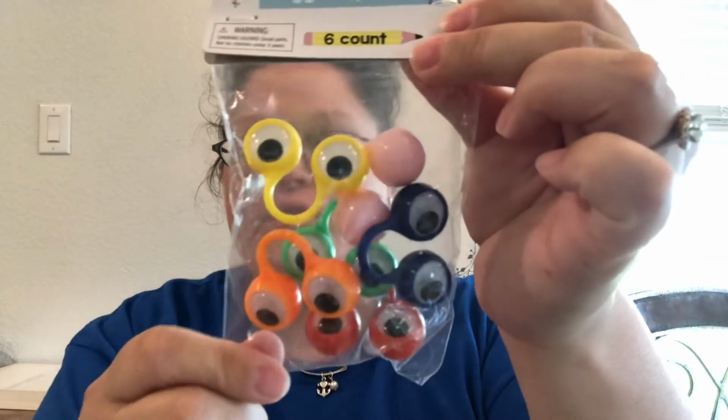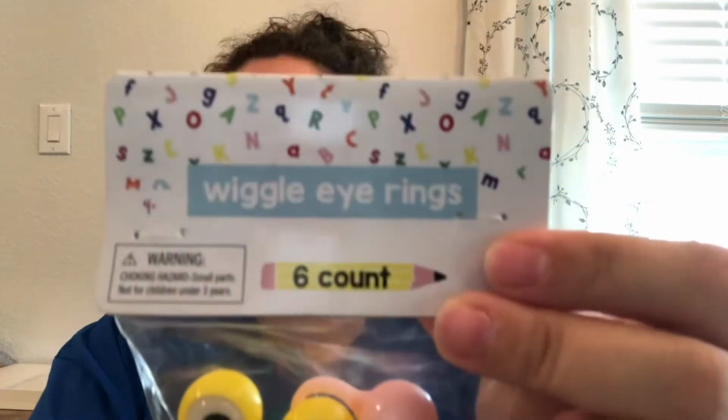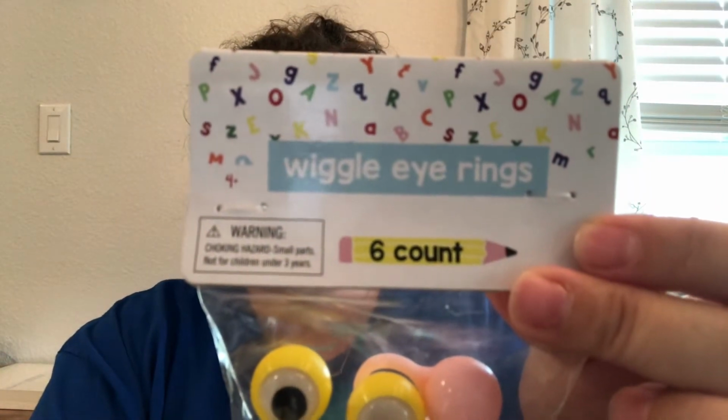And I only found 2 bags of these as well, the little googly eyes. There are 6 in here, wiggly eye rings for 10 cents.